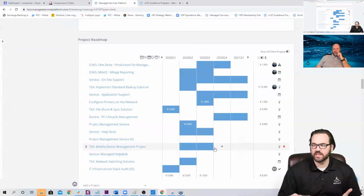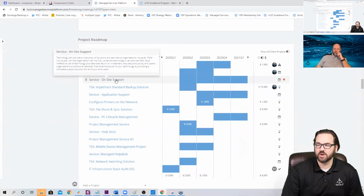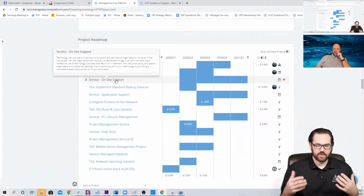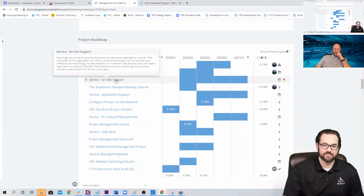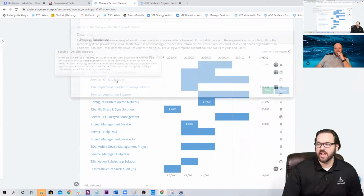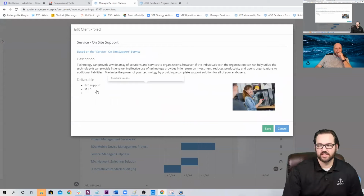Maybe they say, you know what, I really want the on-site support, but I don't need it to be 24/7. Or we need to make sure that everybody knows that we're closed on Mondays. So how do I edit the on-site support to be a little bit different for this client, or to let my engineers know that there's something different about this client? In the past, we were just SOL. It is what it is. But now we can have a conversation with our engineers. Now we can say, hey, the client really wants a different set of deliverables here.